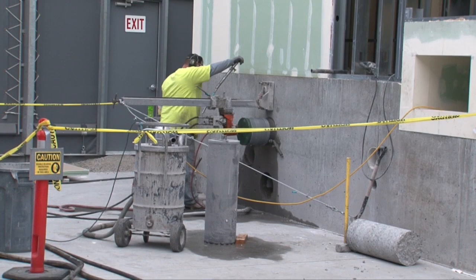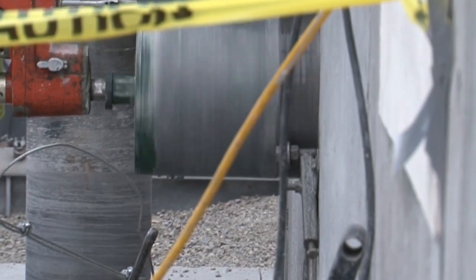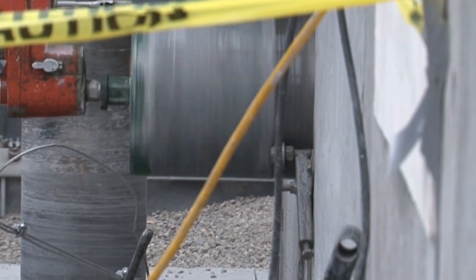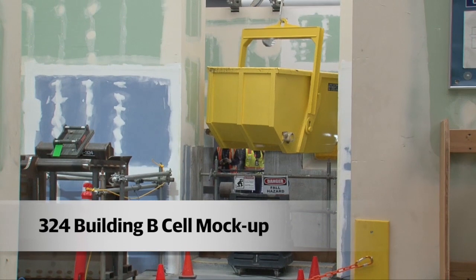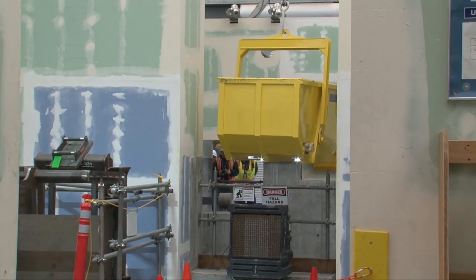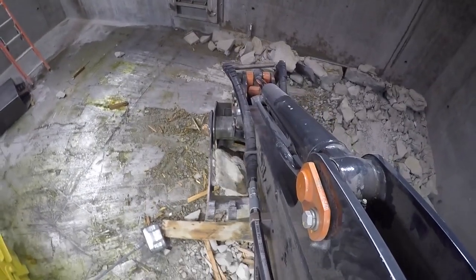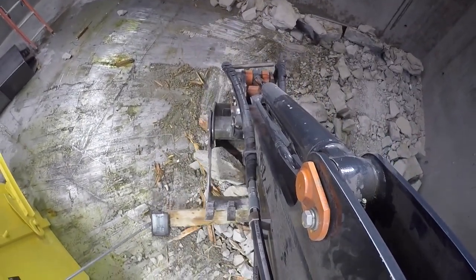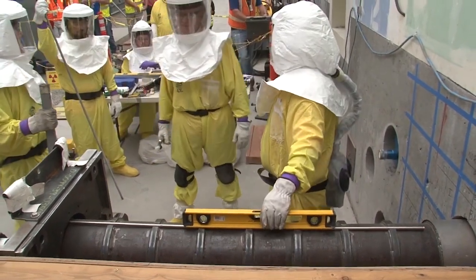We have no room for error at the 324 facility. You don't get a second chance at core drilling 13-inch holes in a 5-foot thick wall. So the mock-up was built to simulate the conditions that we'll see in B-cell. Obviously not the radiological aspects, but the remote operations and the manipulator operations that are needed to perform this task. The value of the mock-up to this facility, it just can't be calculated.